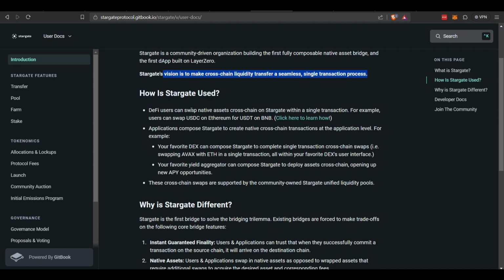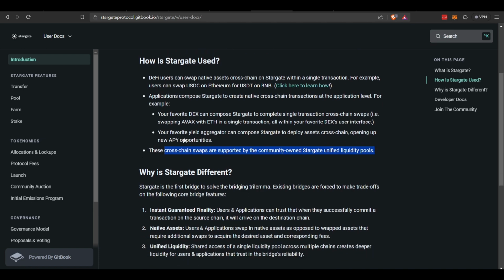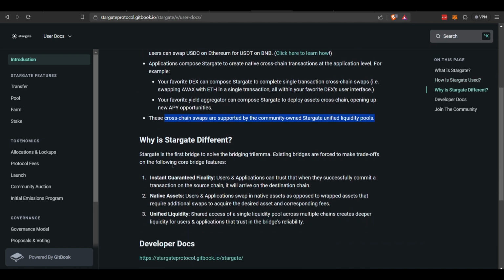So who is using Stargate? Well, it's generally used by DEXs. They'll integrate that within their protocol. And these cross-chain swaps are supported by the community-owned Stargate Unified Liquidity Pools. And we're going to get into investing in some of these LPs in just a second. So what makes Stargate different? Well, they have this instant guaranteed finality, basically referring to a transaction or process that is immediately and irrevocably completed without any possibility of reversal or change.